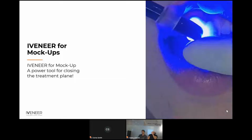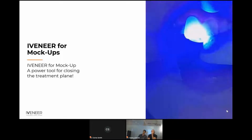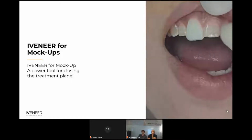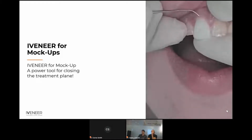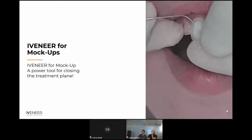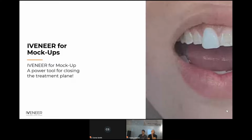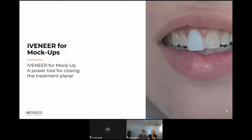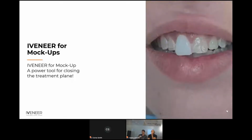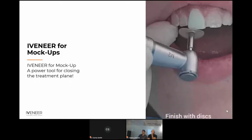And I will finish curing. Of course, I suggest you to cure twice than you used to because of the matrix. I remove very gently the matrix. And as you can see, you get immediately almost perfect veneer. There is a small dot inside. You can put a little bit flowable material and close it. It depends on your technique. You have to go back while you injecting the material, go outside, go back, and then inject.